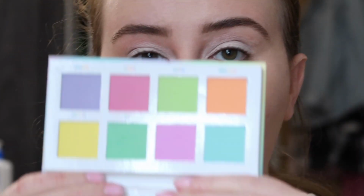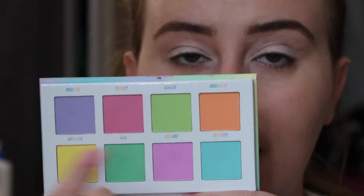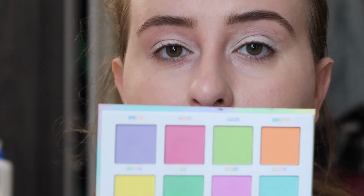Because we're going to do a two-toned eye look, I'm going to go for the pinks and greens, which are big colours for spring 2022. Obviously you can use whatever colour you want. I know the purple is also a really big colour.